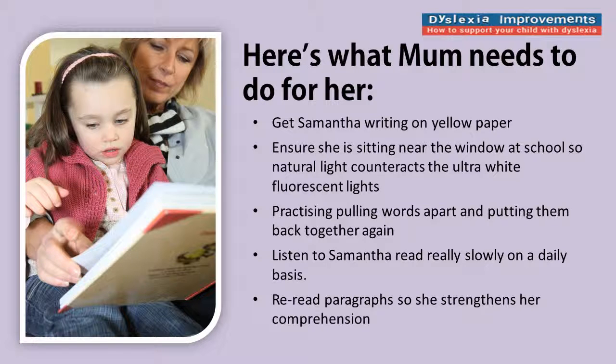So here's what mum needs to do for her. And I know that mum will implement this. The first thing is she needs to go and buy a whole heap of yellow paper, because even though she's been reading through yellow, she hasn't been writing on yellow. She's been writing on white. What that means is when she goes back to reread what she's written, the words are slightly moving on the page. You don't want that. You want her to be able to write on yellow paper.